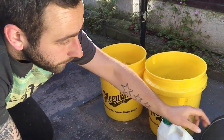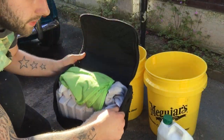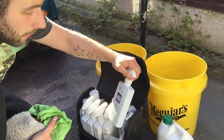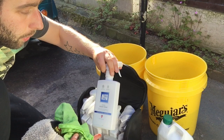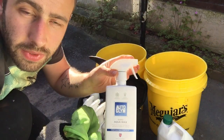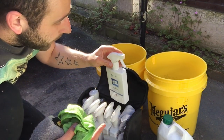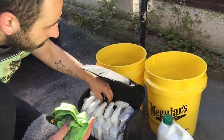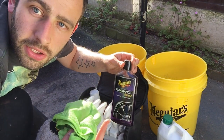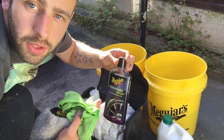So we've got that. In here, I've got various cleaning products. Again, mainly Autoglym. We've got Fast Glass, the Aqua Wax, which is what I take to a lot of shows. It's very good. It's a quick detailer basically. It leaves a really good coating on your car. Nearly empty as well. Again, Meguiar's, I use the tyre gel. I find that really good. It's a lot longer lasting than the Autoglym one.